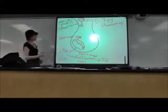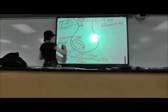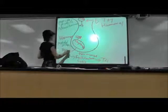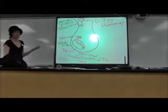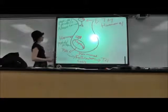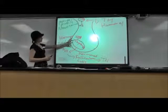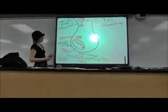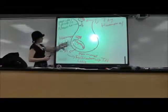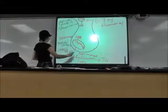Now, TSH is also a peptide protein. I'll give you a hint. Most of our hormones are peptides or proteins. We only have a few steroids. So what is it by method of release? Is the anterior pituitary nervous tissue or glandular tissue? Glandular. It's glandular, so it's just a regular hormone by method of release.